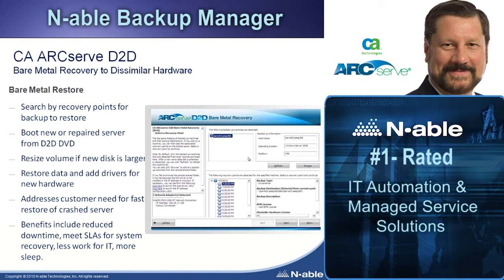Now, as we just mentioned in the previous slide, CA ArcServe D2D's single-pass backup makes it possible to recover the data to the existing server, to another server in your environment, or at another location, or to a virtualized server. Full recovery flexibility like this is key for you, as it helps you to be prepared for the many different types of outages that can occur.